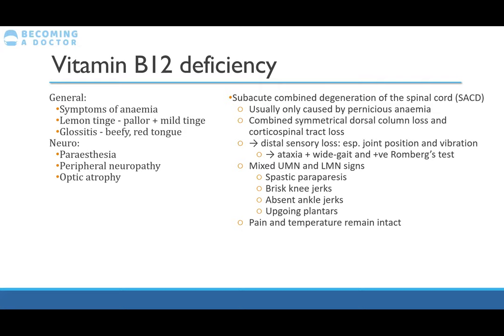So what distinguishes vitamin B12 deficiency from folate deficiency, I would say, is neurological signs. These can manifest as paresthesia, peripheral neuropathy, which I know is quite common, and optic atrophy. And if it's very severe, you can get a condition called subacute combined degeneration of the spinal cord. This is usually only caused by pernicious anemia because you need a severe vitamin B12 deficiency. I've listed some of the neurological signs you would find, and you can read those in your own time.